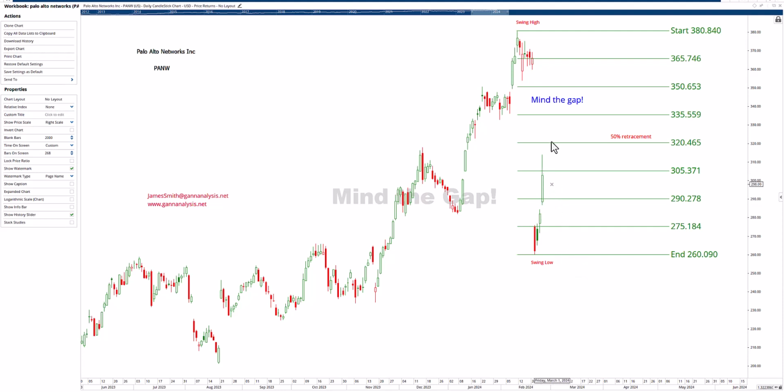I think it'll probably get above it. I want to see what happens at the 50% mark. If it closes above that, it might even close the gap with a move to 359.82. That would close this gap that opened up on the chart. And oftentimes a stock that gaps down will come back, close the gap, and then go down again. So that's just something to keep in mind.